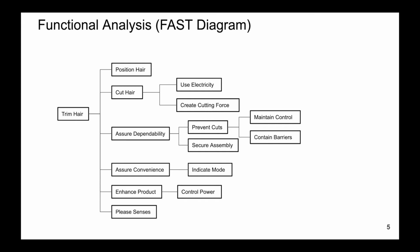We created the following FAST diagram to analyze the functions of a hair trimmer. The overall function would be to trim hair, followed by the subcategories of positioning hair, cutting hair, and assuring dependability, convenience, and enhancing the product and pleasing the senses.